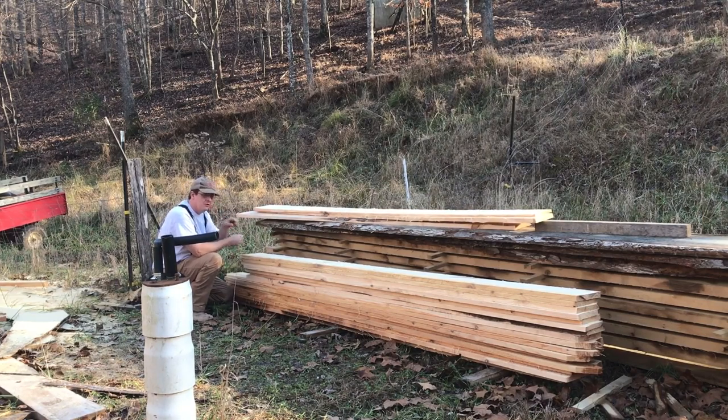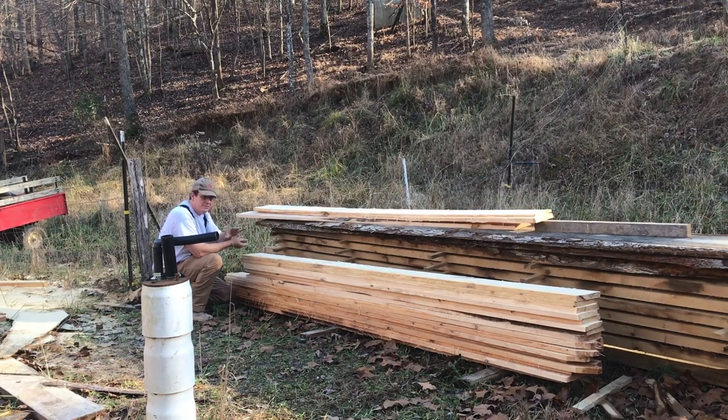Caught up one, that one spot there where you saw, I didn't have the cant dog down, so the blade lifted it up and of course caused it to cut a twist. So it's a shame on me for not putting it the way it needs to go. But not bad for a little Virginia pine.